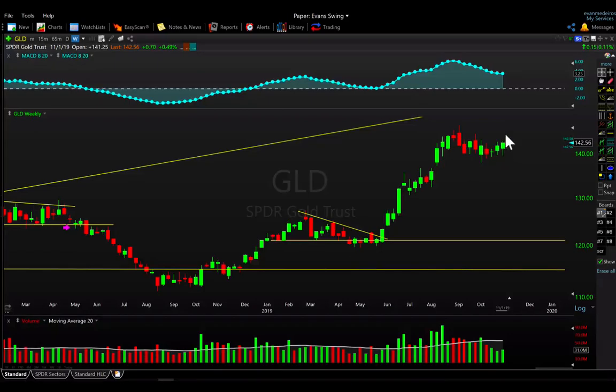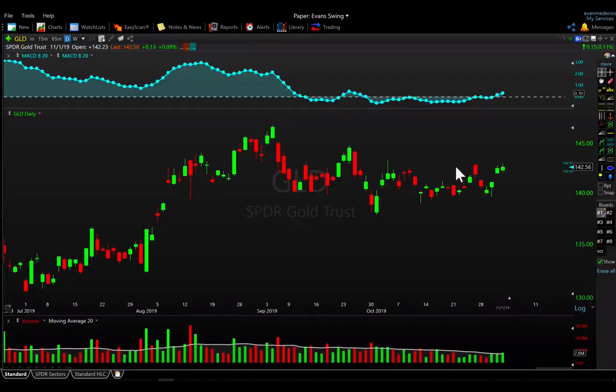And you can see now it's starting to attempt to lift higher here. So long-term trends still look good here in gold. This consolidation might turn into a continuation pattern. The jury's still out, needs a little more proof, but a good stance there by the gold bulls.